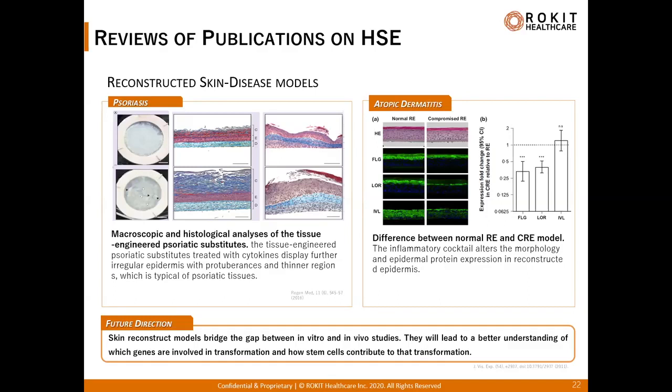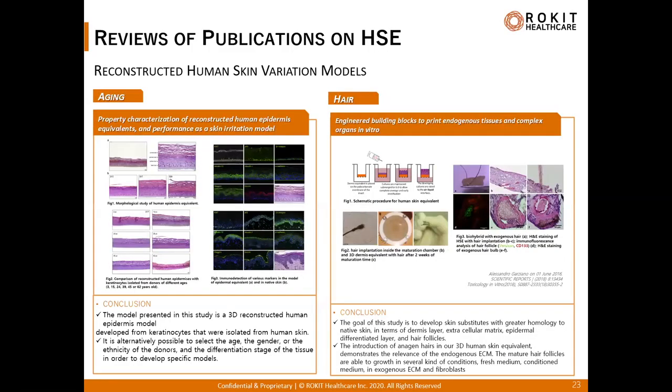The HSE also offers an attractive disease model in the end, to allow you to perform molecular biological analysis or physiological analysis that is more clinically relevant than perhaps the traditional animal models. Other than disease models, depending on which cell types you use, the HSEs can further open research avenues in skin physiology. And you know that with skin, there's human-to-human variation as well, right?